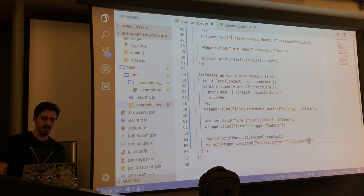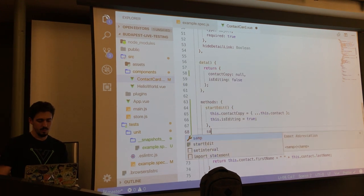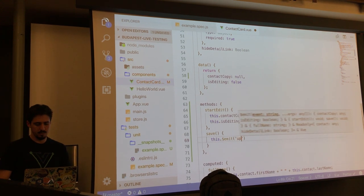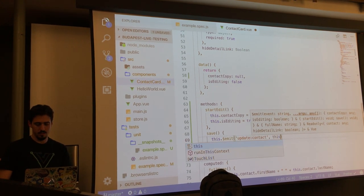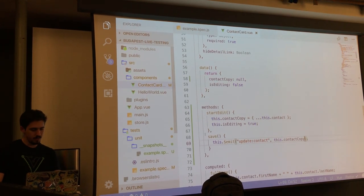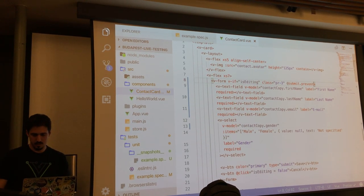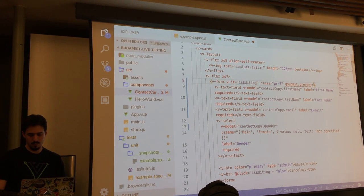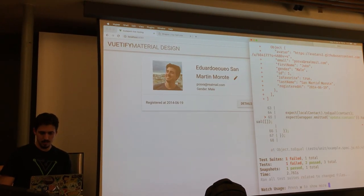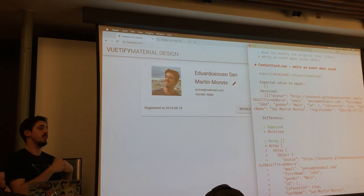So we go back to the component and we implement this. We create a method, let's say save, and what we do is emit an updateContact with the contactCopy. Now we need to call this function, so we go on the form, submit equals save. And now the test should pass. We have something else missing. Oh yeah, now the actual payload of the event is not the right one.